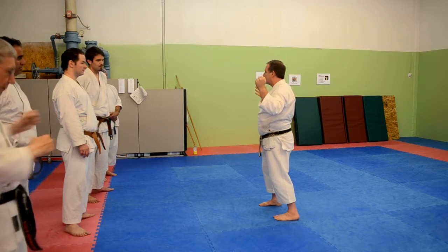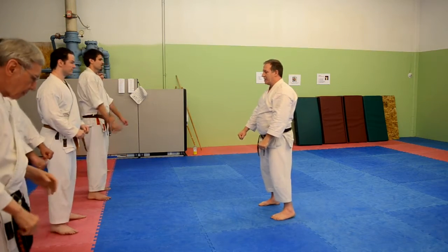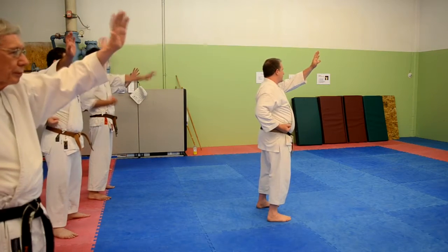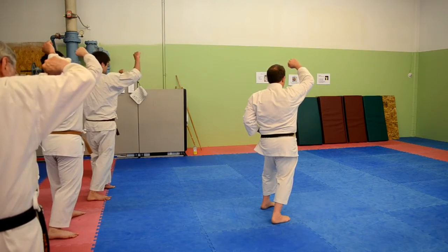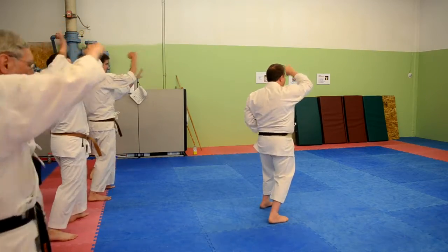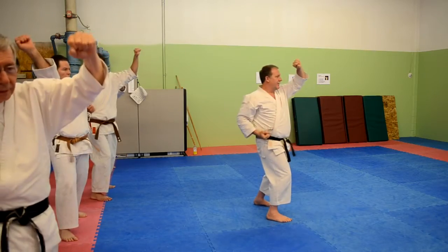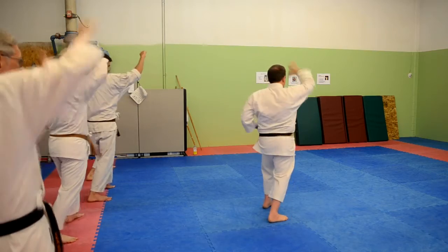Okay? Try it, you'll like it. We'll try this one. We'll try some rising blocks. Put your left hand up in the air, twist your hip, right hand block this way. 1. Then you're just going to switch and block to the other side. 2, 3, 4, 5, 6, 7, 8, 9, 10.